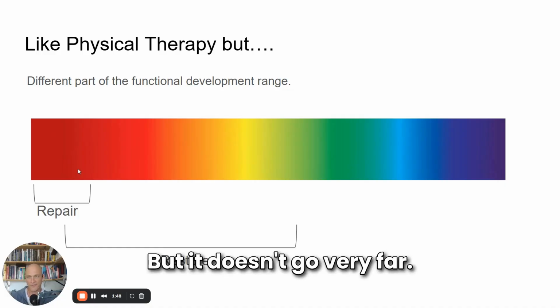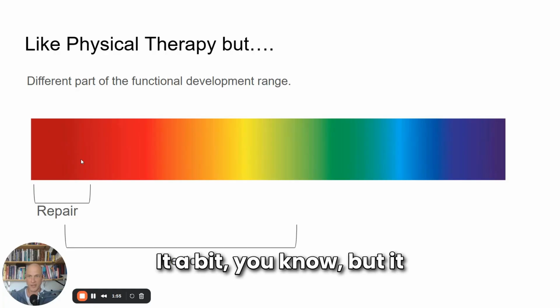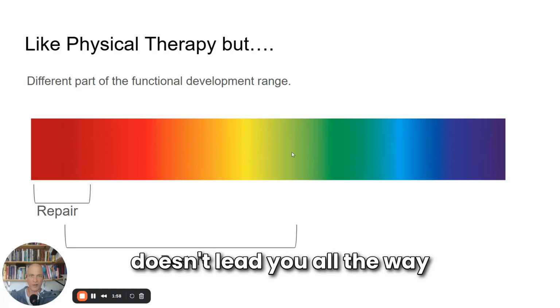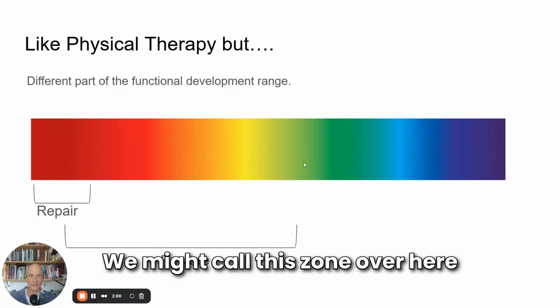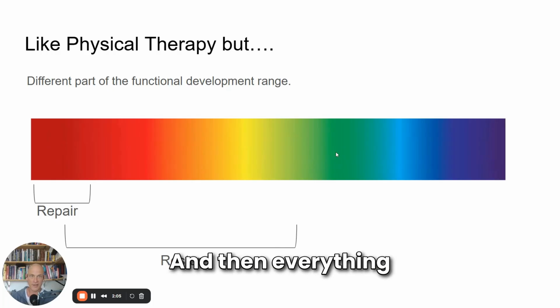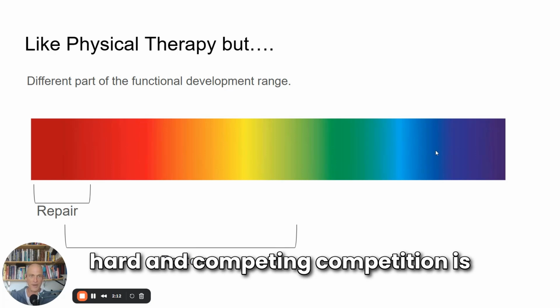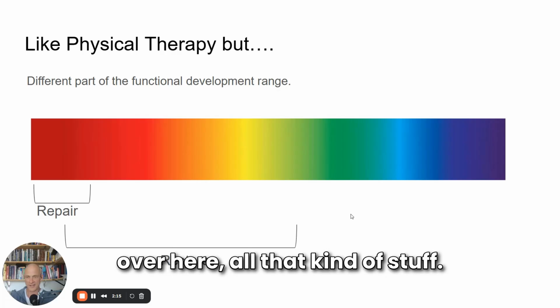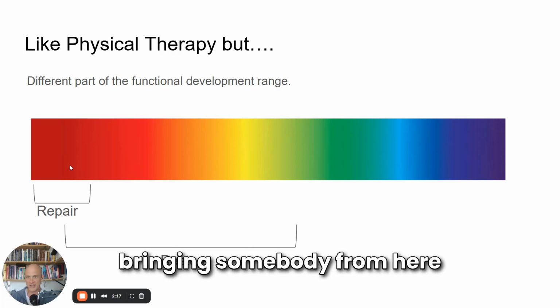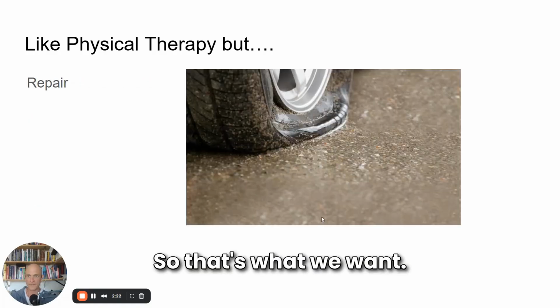And this is what we ended up with: repair was a zone of responsibility for the PT, but it doesn't go very far. It's like in this red zone. If you're really, really hurt or really, really sick, you're in this red zone. You're disabled a bit, but it doesn't lead you all the way through this process into, we might call this zone over here the functional zone, where you're green, right? And then everything in the blue and the purple is like hyper functional. And this is where strength and conditioning and running really hard and competition is over here, all that kind of stuff. So the restorative zone is bringing somebody from here all the way into that green zone, right? So that's what we want.